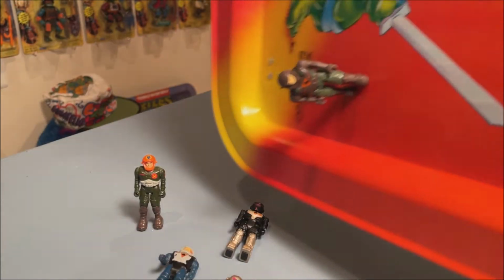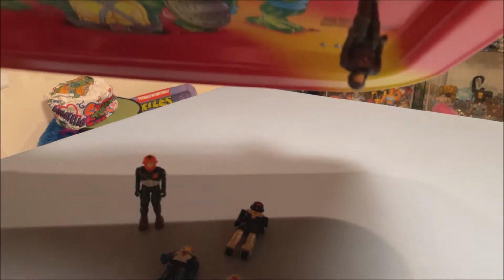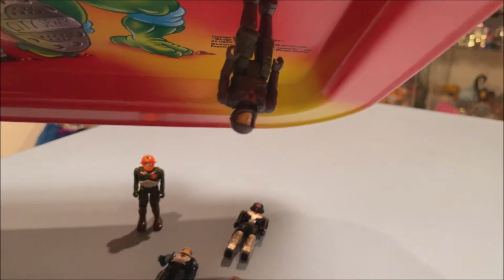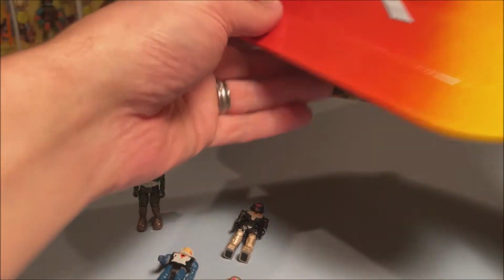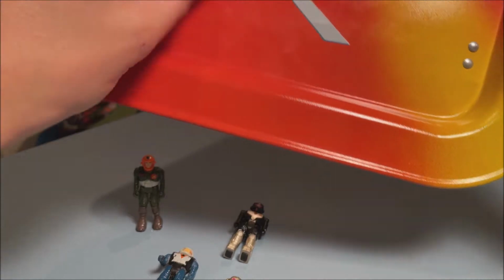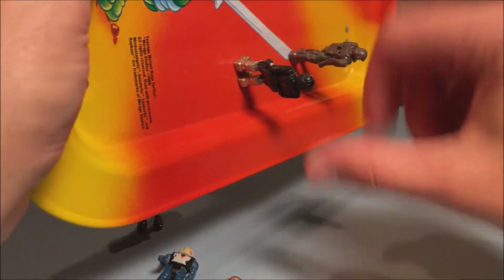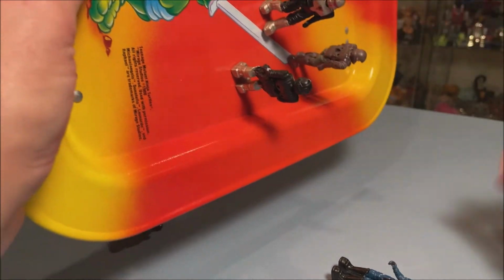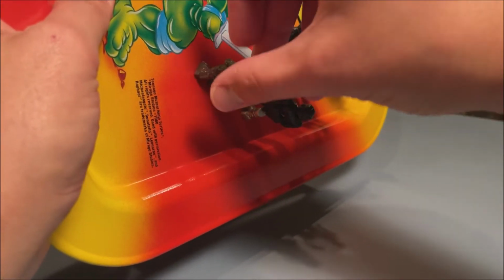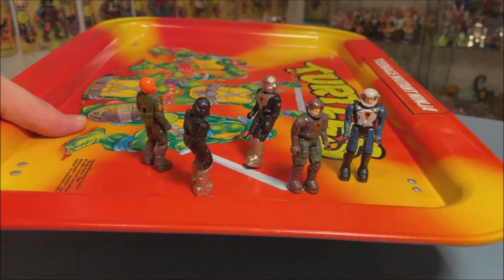There you go. And that kind of shows you that magnet effect. Sorry, it's blocking my light when I hold the tray upside down. But pretty cool. And they just stick to the tray. And there you go. Starcom.